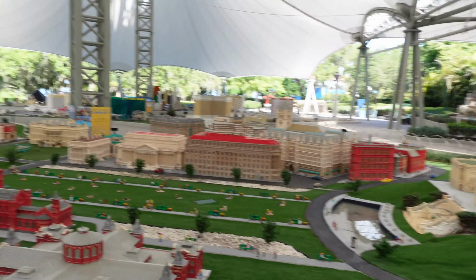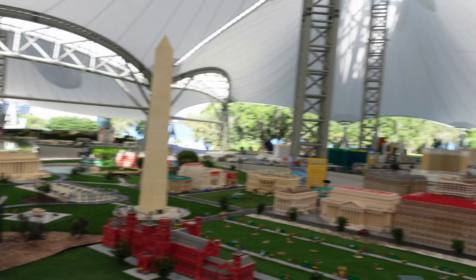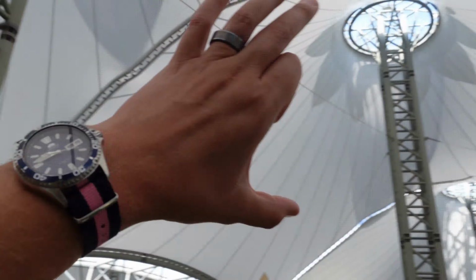33 million pieces to make this entire thing. And there are teams of master builders who actually will construct. And right now they're doing a reconstruction because this whole canopy was just added less than a year ago. So Legos will actually start fading in the sunlight within 12 hours.